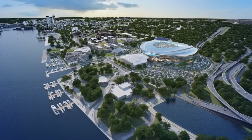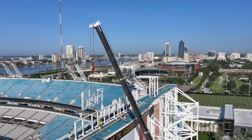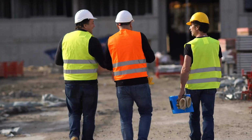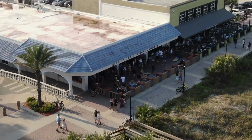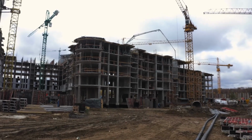Here's how it breaks down. $2.4 billion in immediate economic impact. As in, the second construction starts, Jacksonville starts feeling the benefits. Over 10,000 construction jobs, because building a stadium this advanced is going to take an army of workers. $70 million in local and state tax revenue, helping fund schools, infrastructure, and community programs.